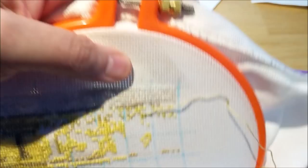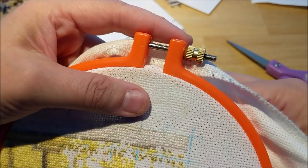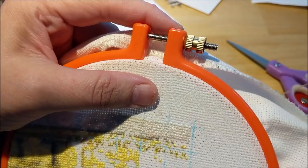I like it when I meet people and I tell them that I do cross stitch and they're like, oh, that's nice. And then I whip out a picture of one of my projects and they're like, holy cow. It's one of my favorite things.